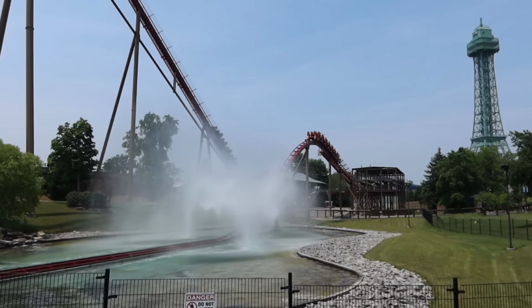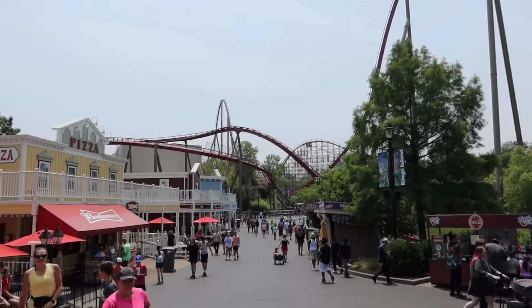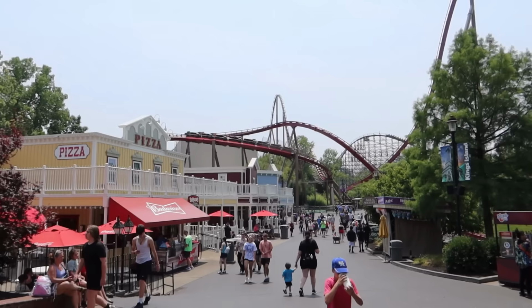I do love this part of the park. It's got a fantastic skyline here at Kings Island, and you've got all the nice buildings here, Mystic Timbers down there at the back, and of course Diamondback just down here too. Really nice, this part of the park. And up next, we're going on to the Backlot Stunt Coaster, manufactured by Premier Rides. This opened here in 2005.